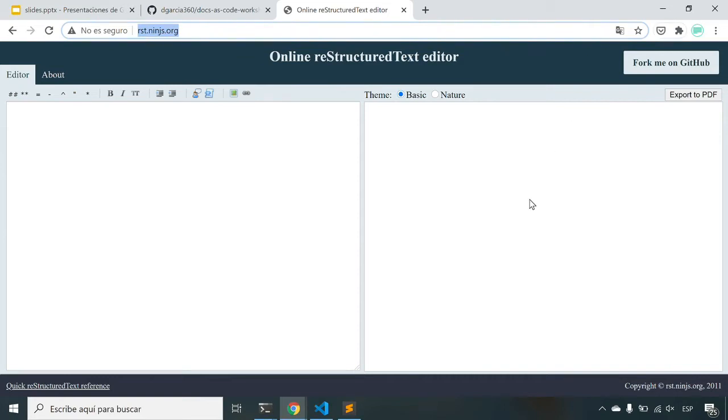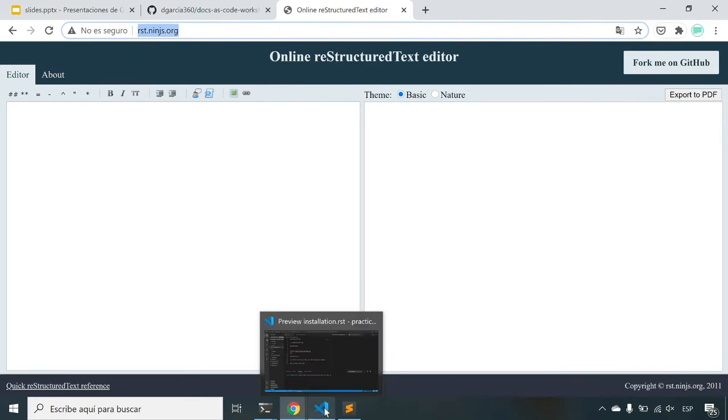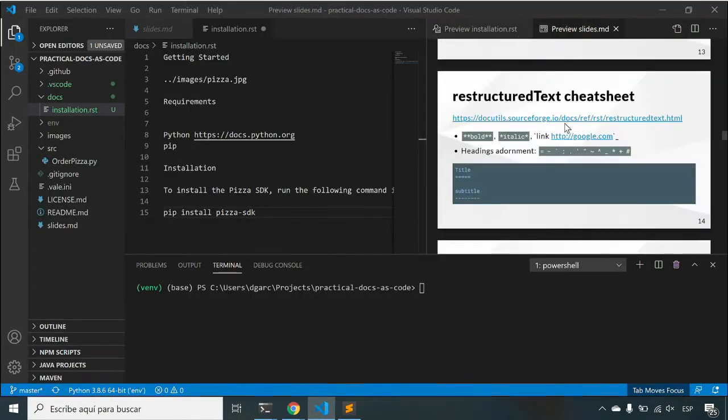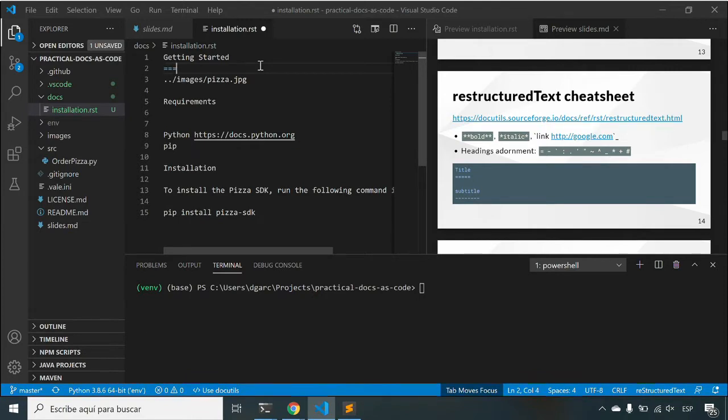Okay. Now I'm going to move again to my regular editor, Visual Studio Code, and we are going to add some format to this text. Here are like the most regular kind of styles that you will be using. This might cover, for example, the 90% of the cases. So what we are going to do first is to choose a heading adornment for the first level of titles. You can use any of them, but if you choose one for each one, for example, you need to stick to it in all the documents to achieve some consistency. So I'm going to use this equal sign here.